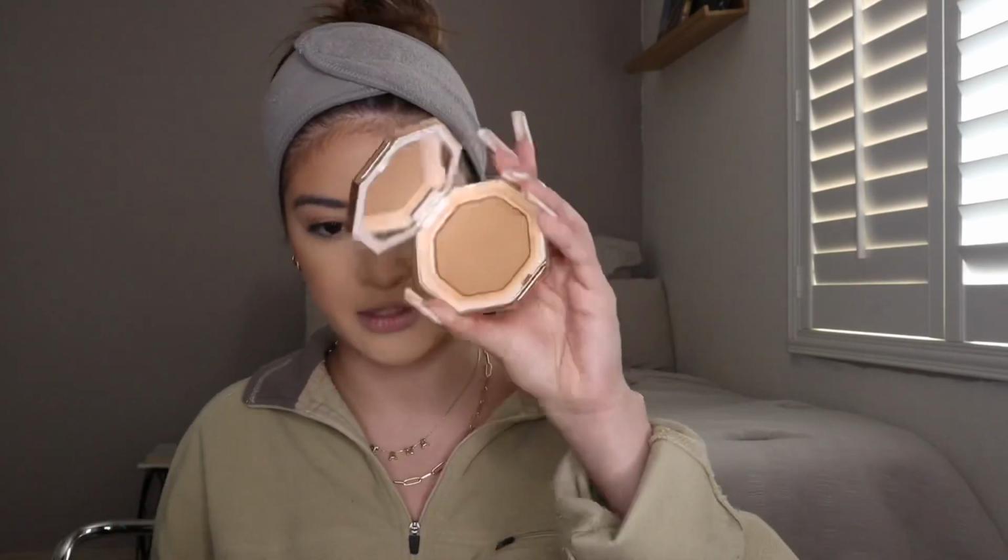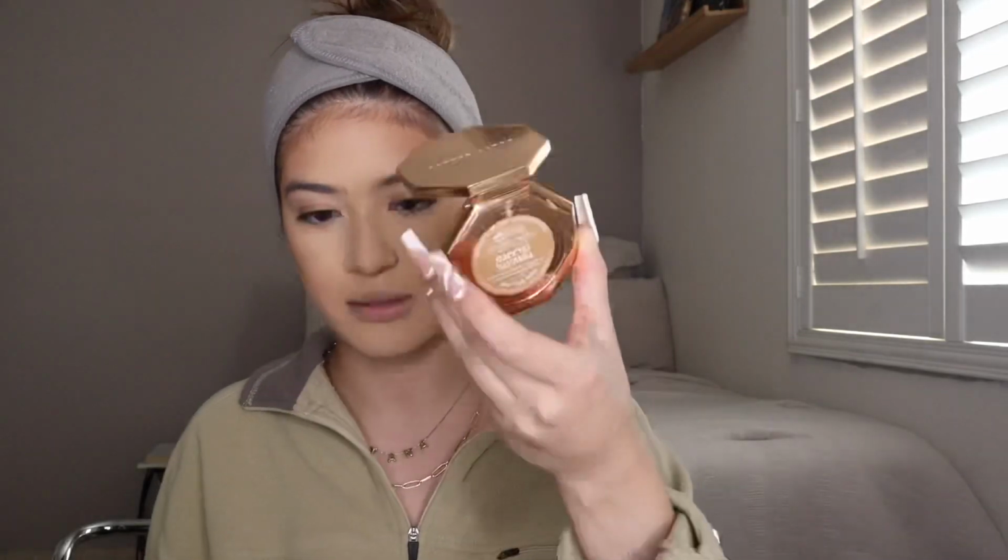A product I literally cannot live without. This is my Fenty bronzer. She's a little beat. This is in Private Island. I like using a big brush for this because I like giving more warmth all over the face. My god, my fingers look so long with these nails. Holy crap.